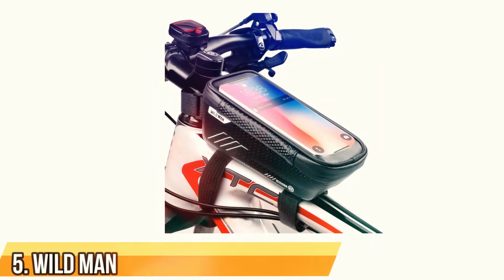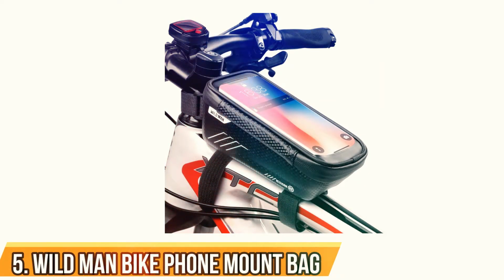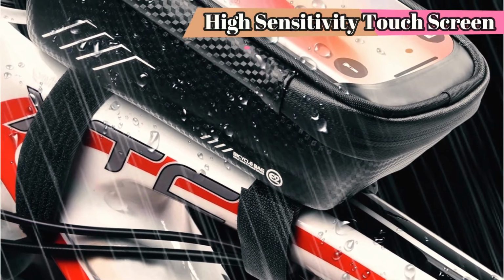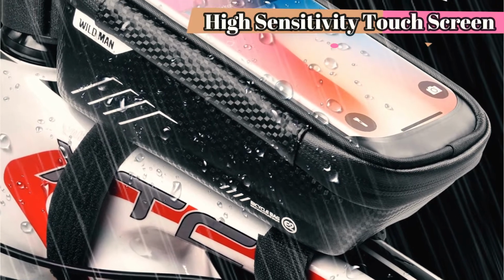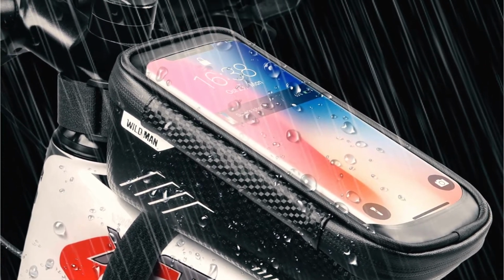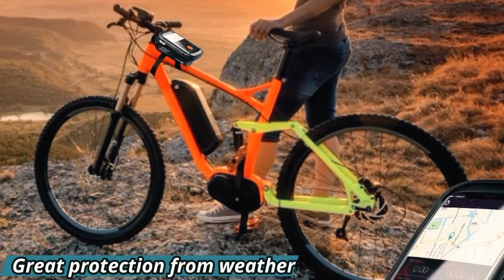Number 5. Wildman Bike Phone Mount Bag. The Wildman Bike Phone Mount Bag is an affordable option if you're looking for a bike phone mount with extra storage. This bag was easier to set up than the Rock Rose waterproof bag because its Velcro straps and loops are larger and placed more conveniently.